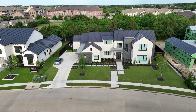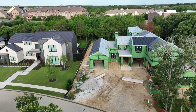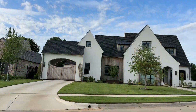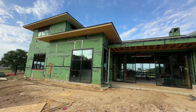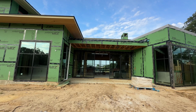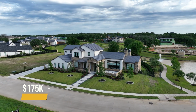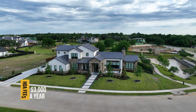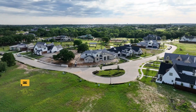This one you do. And just to let you know, a lot of our clients ask us how much is a pool. They can range anywhere from, 120 is going to get you a very, very basic pool. So we typically say budget between $175 and $250, on up to as glorious as you want to spend, but about $175 to $250,000 for a pool. The HOA is $3,000 and includes the gated community, of course, green belt, jogging path, bike path.